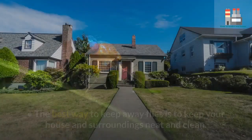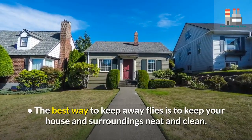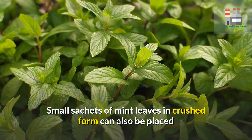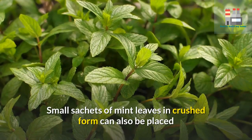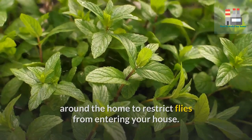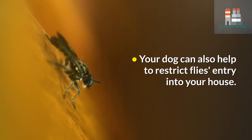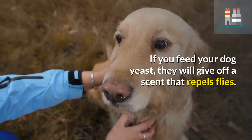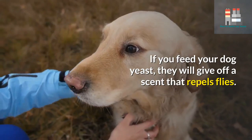Flies. The best way to keep away flies is to keep your house and surroundings neat and clean. Small sachets of mint leaves in crushed form can also be placed around the home to restrict flies from entering your house. Your dog can also help to restrict flies' entry into your house. If you feed your dog yeast, they will give off a scent that repels flies.